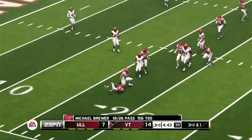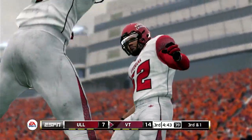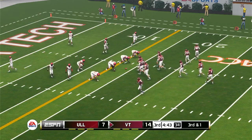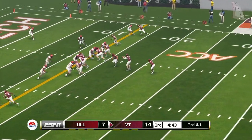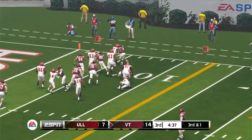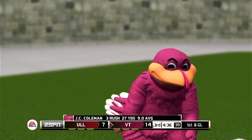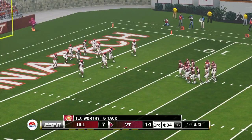Throws to the tailback, incomplete. Coleman was the intended receiver on the play. And this is the eighth play of the drive. Virginia Tech is up by a touchdown. Missed tackle. He's brought down in the open field. That's good for a gain of 10 yards. Looking to go up two touchdowns.